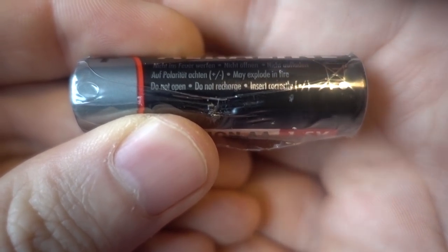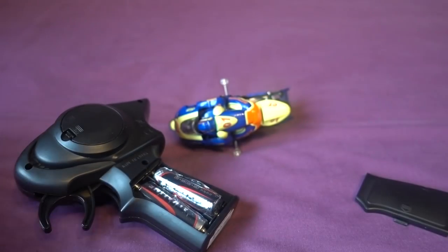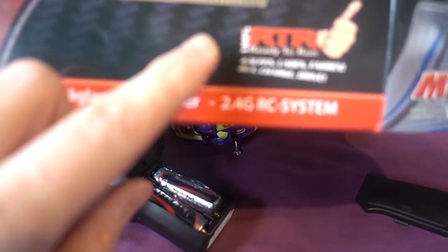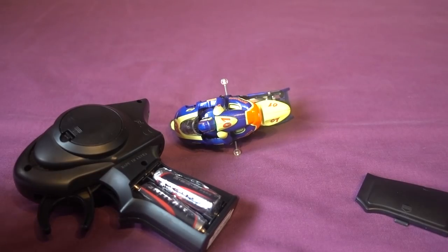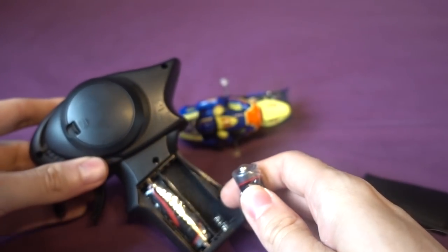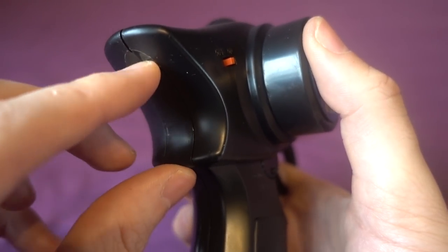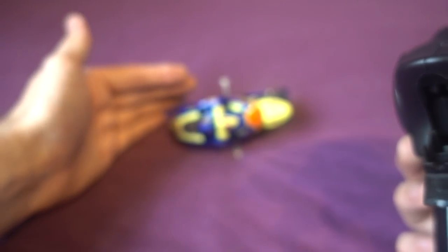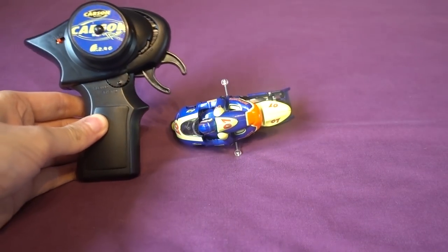So yeah, I'm not sure if you can see that on the camera, but it says do not recharge. But that is awesome, because I didn't think it would come with all of the batteries necessary. So it really is RTR, which stands for ready to run. I am learning a lot today. So let me get these batteries out of this wrapping, which I imagine stops them from powering up while it's in transit. I've just found this secret compartment in the back of the controller for storing the bike's LiPo in. So that's really cool as well. This is a bargain for the price.